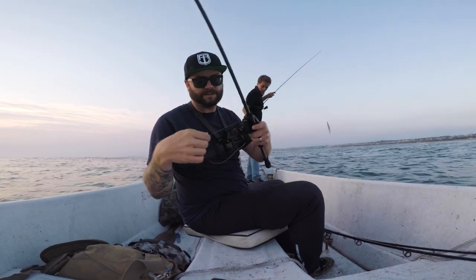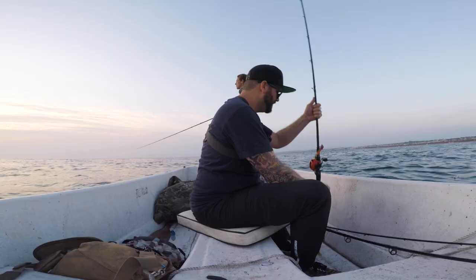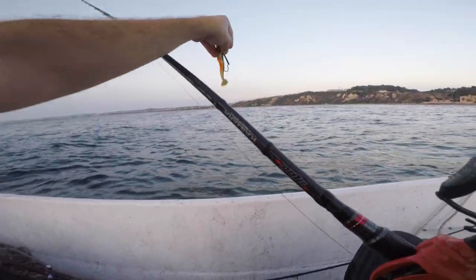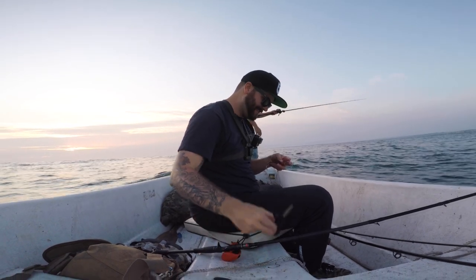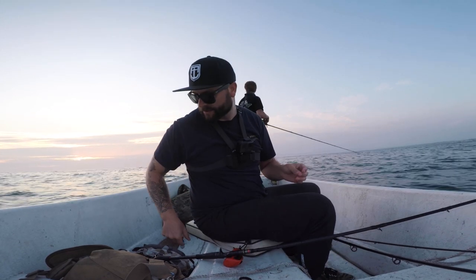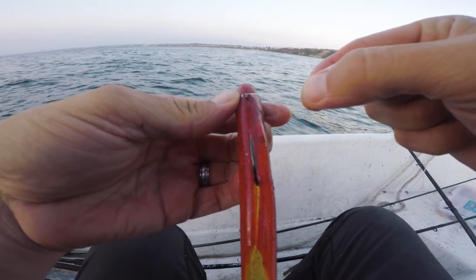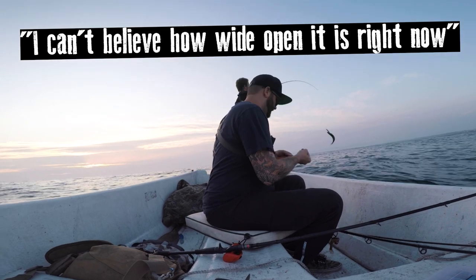We were dealing with the fish and something just took your lure and straight up broke your line. That just happened while I was holding your line. That's crazy. I saw you start to get pulled. Should we throw the hookup bait? Yeah. The hookup bait is for yellows. We're going for yellows on these, so see what happens. I can't believe how wide open it is right now.